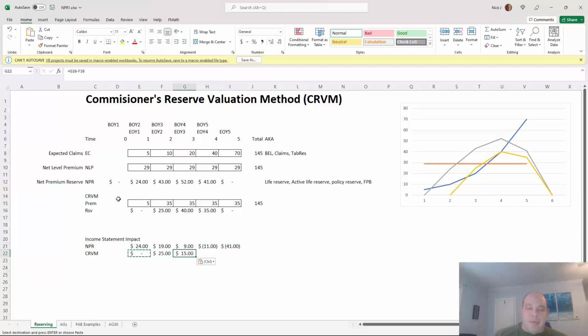And then you're going to have a bigger reserve release in year 2 than you would under NPR, and then a bigger reserve release in year 3, less of a decrease in year 4, less of a decrease in year 5. So CRVM is worse for your income statement than NPR is in years 2 through 5 in this example. But you get a break. You don't have an income hit in year 1, so it looks good on your stat earnings statement.